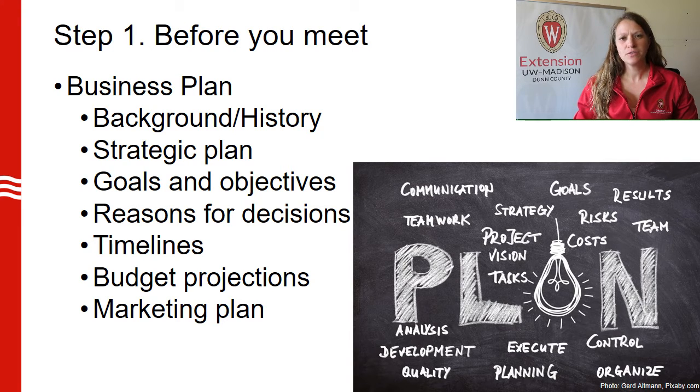Have you identified your strengths, weaknesses, opportunities, and threats? Goals and objectives over the next year, 3 years, or longer. Reasons for decisions such as cost of production or break even. Timelines. When are you going to be selling your products?